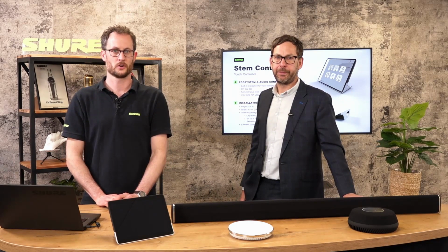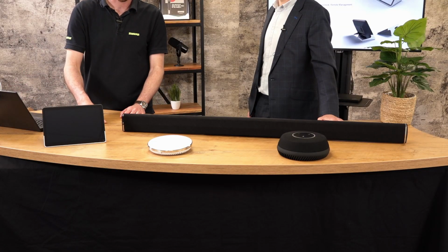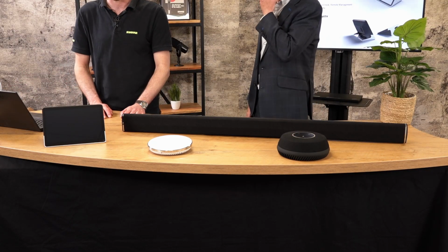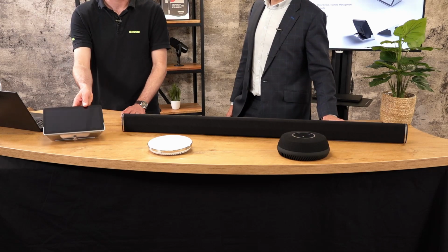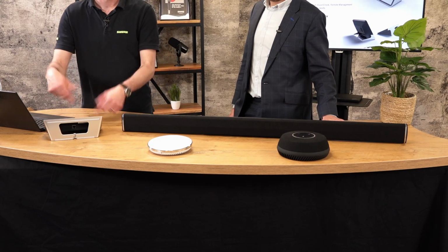There's all the regular admin access rights that you would expect to see. And it is where you can log into the screen and see some usage statistics and reports about what's the uptime of devices, how long have they been on the network, have any fallen off, that kind of thing. Connectivity-wise, PoE+, and we've got the two options here. You can have it in the slightly sharper 45-degree angle, or if you prefer, you can lay it down and give you that more 60-degree angle. Auto-switching, the screen will just flip up and down, regardless of where you put it.